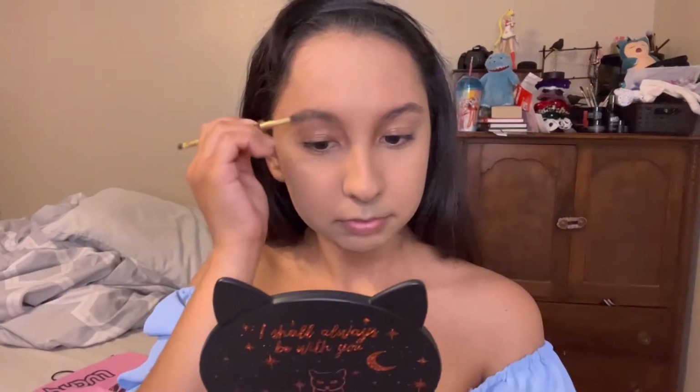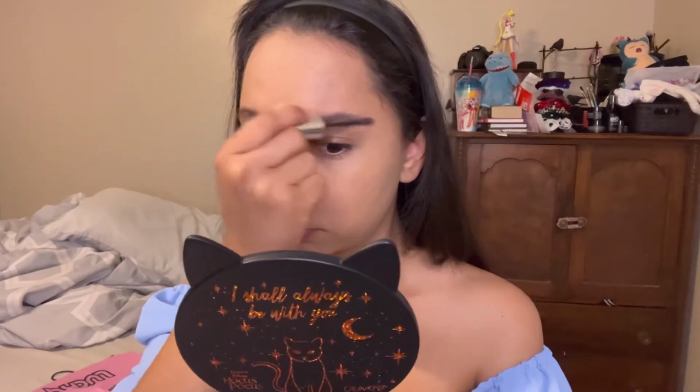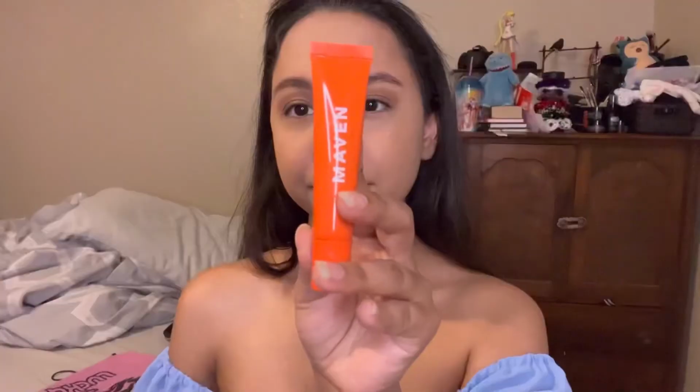I am now using the iMethod Beauty Brow Gel, and it has to be one of my favorites already. I also reviewed it on another video, so feel free to check it out. I am now using the e.l.f. Nude Mood palette, and if you are a beginner with makeup, I highly recommend this palette because it is so simple and just easy to use.